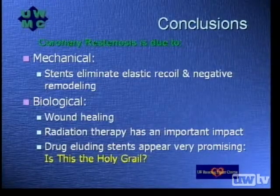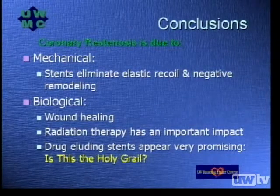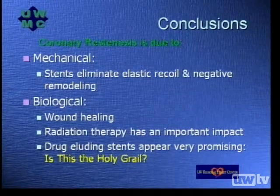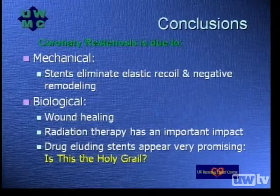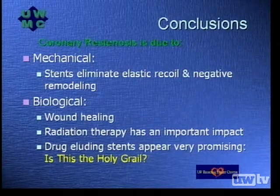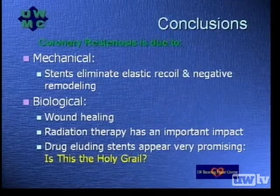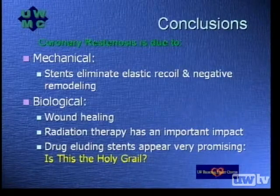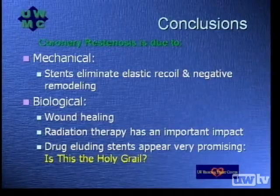So in conclusion, as I said, coronary restenosis is due to several factors, one being mechanical. Stents have been very effective in eliminating elastic recoil and negative remodeling. There's also a biological issue which we are now addressing in the last several years. This is a wound healing process. Radiation therapy is the current treatment of choice for in-stent restenosis and has a very important impact on subsequent restenosis. But again, there continues to be restenosis even with radiation therapy. It appears that drug-eluting stents are very promising and that this may be indeed the answer to our problems with in-stent restenosis in patients who have undergone percutaneous intervention, as this patient has that was presented.